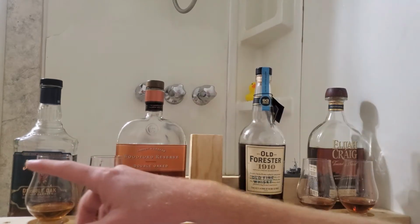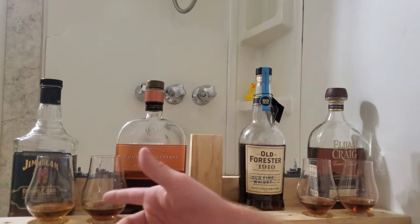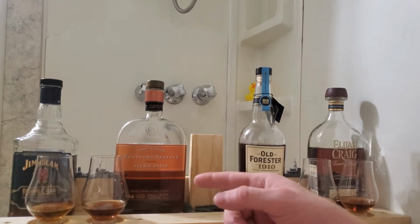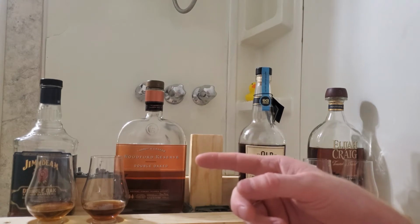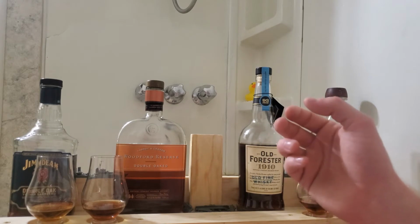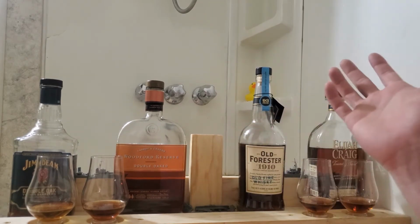We're going to compare 4 whiskeys that are of similar style. These are all double oak. They're finished whiskeys, but they're not finished in anything weird like wine or sherry or brandy or Armagnac, or you say. They're just aged again in charred oak barrels. Same thing, they just do it twice.